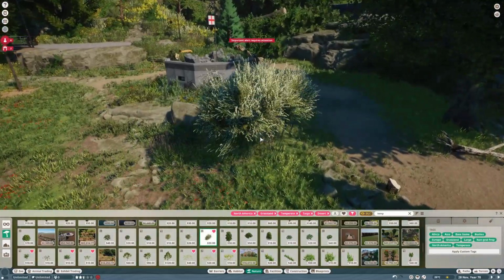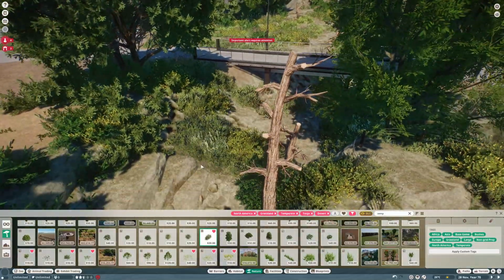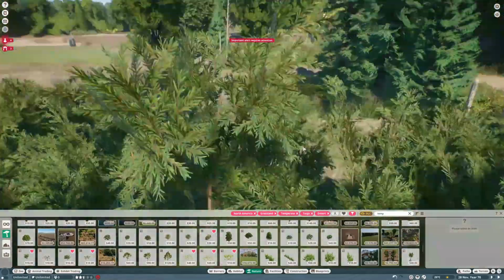So yeah, that is basically going to be the foliage portion of this video done. I do come back and add a few bits a little bit later on to the outskirts of the area, but the bulk of it is pretty much done. And now we're going to be moving on to the viewing area.